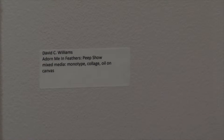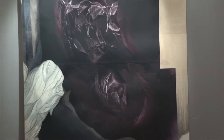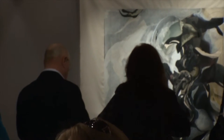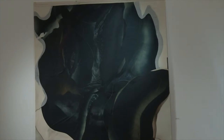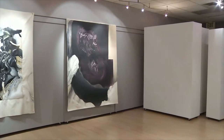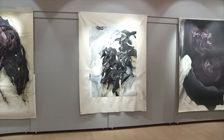So printmaking monotypes that I then adhere to canvas and kind of mixed media paintings. It's hard to classify them exactly, but they're paintings. I went to undergrad for art and then master's program for art, and then I'm just a couple years out of it, so I have a pretty fresh perspective of the challenges, and the longer I've been in it, the more business aspect it's been.